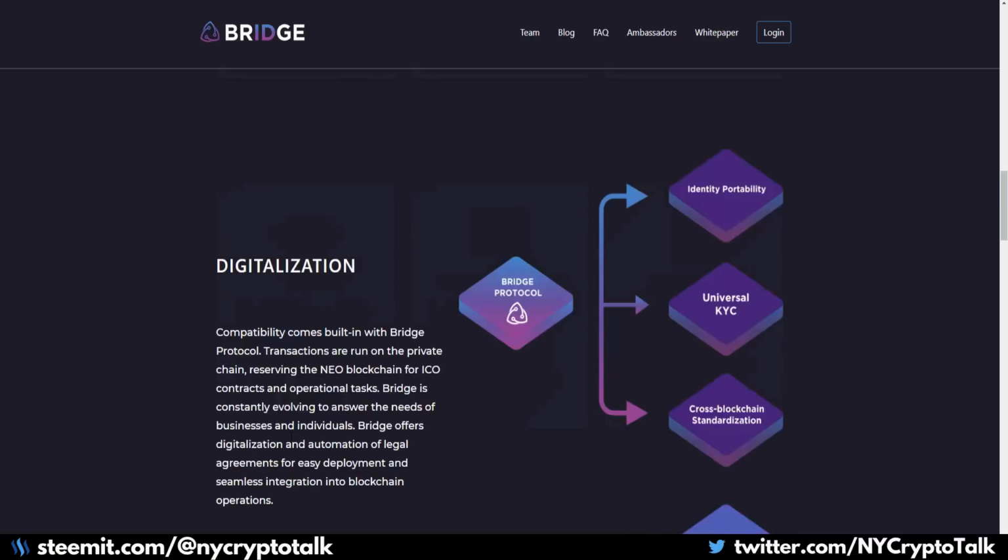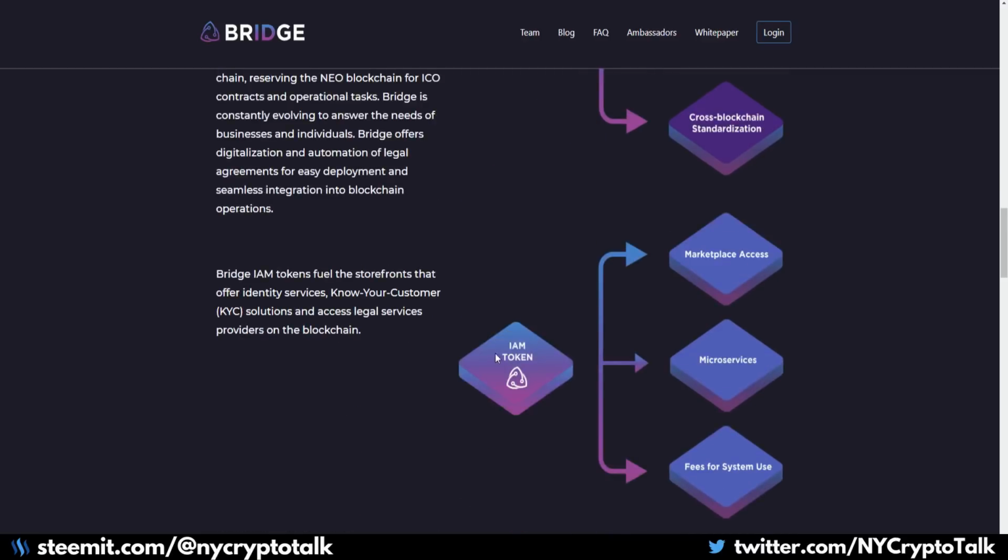No pun intended. Here's a visualization of how the platform works. So the Bridge Protocol has identity portability, universal KYC, and cross-blockchain standardization. And this is how the IAM token can be utilized. It is a utility token. It has marketplace access, microservices, and fees for system use.